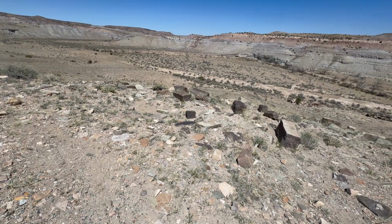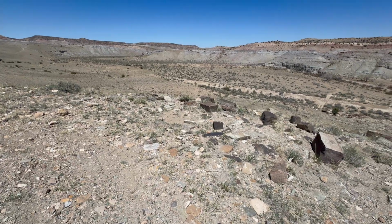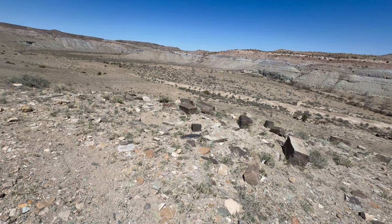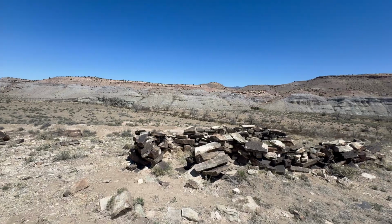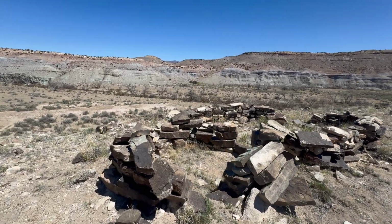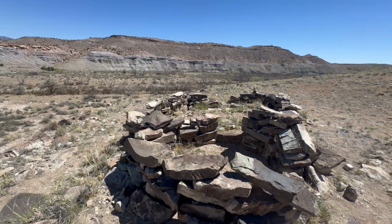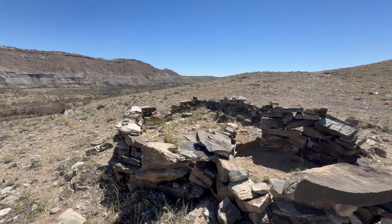I don't know if you're going to be able to hear me right here because of the wind, but there's a pit and then rocks surrounding it. This was the old site where there was a third building, which is no longer here. Here's the other building. So you have one structure that's built into another. This was somebody's home close to 1,000 years ago.